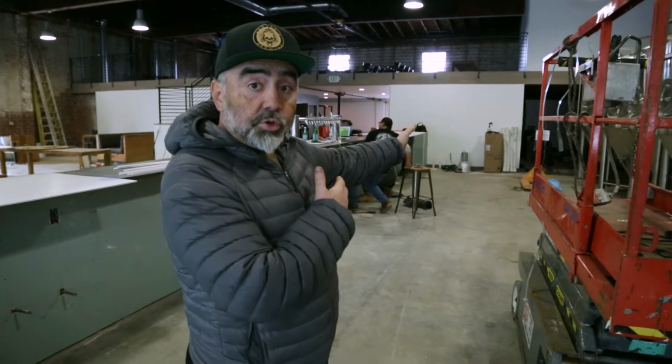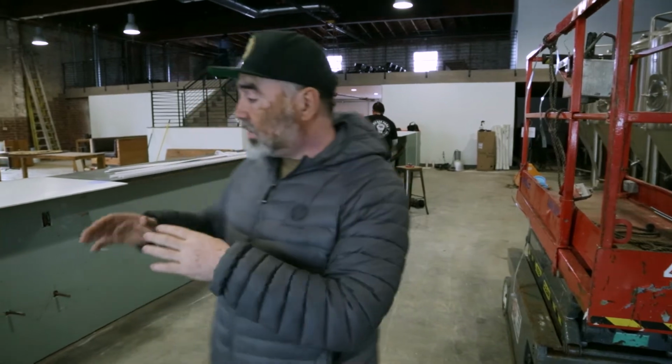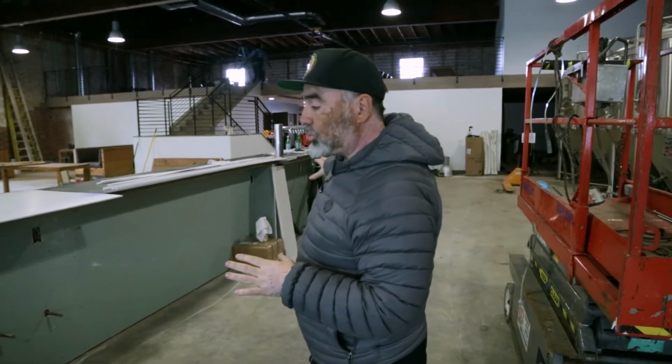So when you come to Border X, what you'll find is we have quite a bit of space between our brewing equipment and our bar. We did that on purpose. We're going to be adding another row of fermenters in the future as we grow, while still leaving enough space for the bartenders to do their job.